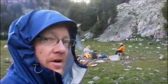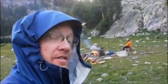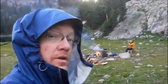Beartooth weather at its finest. Now we're having dinner by a raging campfire, so a good night after all. Good night for the last night, and we'll be out of here early in the morning and back to the car.